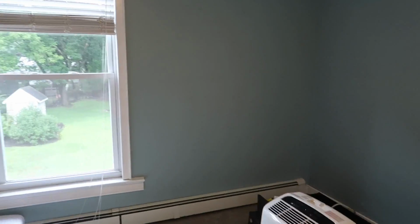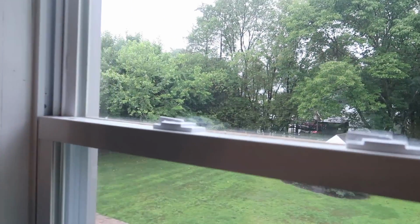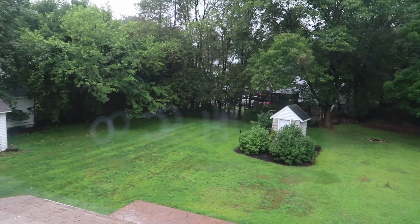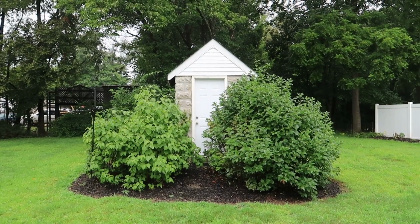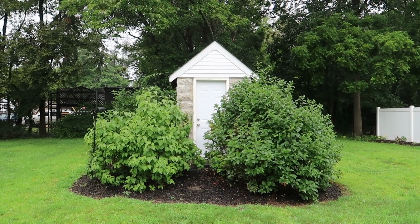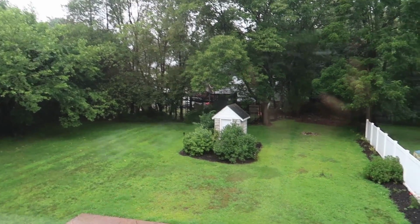We have put an AC in this room just because it gets a little bit hot at night. And I'll show you, that's the view out into the garden. Actually has an outhouse, which would have originally been a toilet back in 1907. Pretty cool. Obviously there's no toilet in there now. You could just use it as a shed to store your lawnmower or whatever. So yeah, this is the room that we've been sleeping in as the master bedroom.